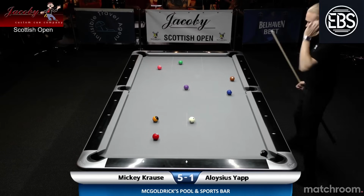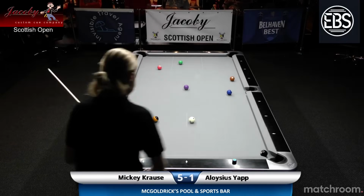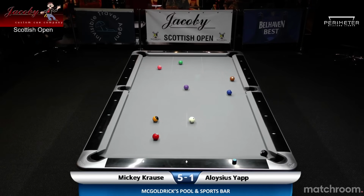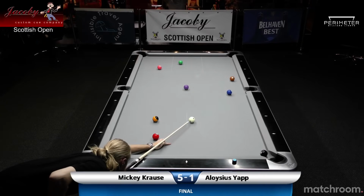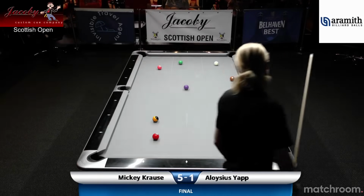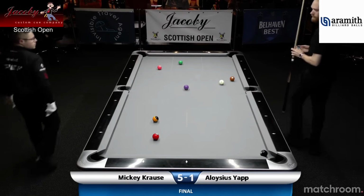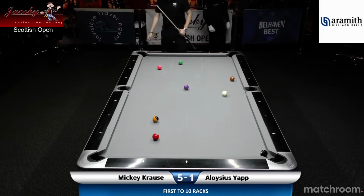Yeah, I think things are running away from Aloysius. We thought that at his last match against Van Leeuwen, of course. He was pretty far behind and just stepped up another gear. I think the difference here for Yapp is that he's playing against a guy, Krause, who is certainly less likely to fall apart. Yeah. Van Leeuwen, I think the pressure got to him by the look of things.